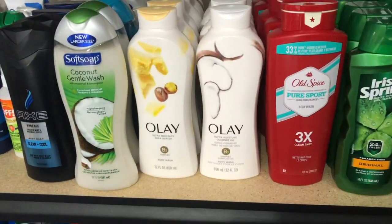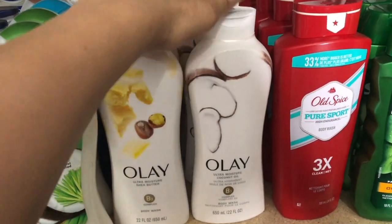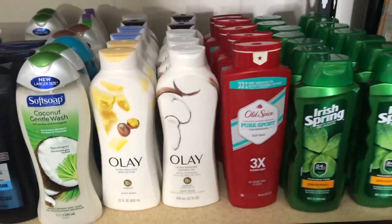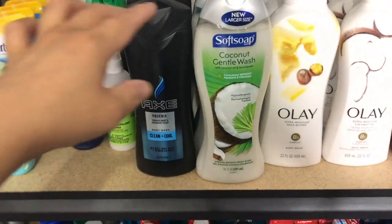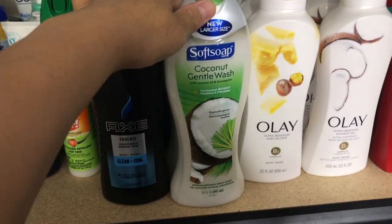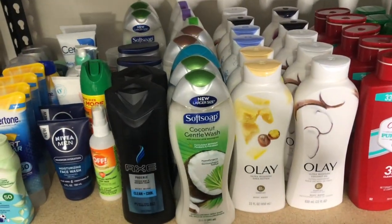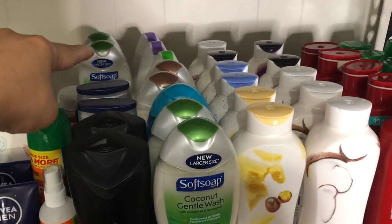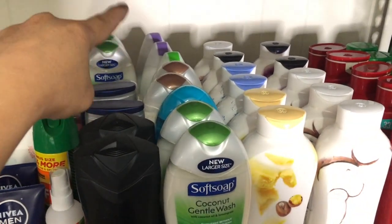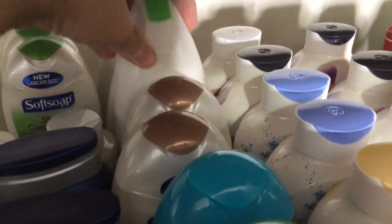And I have some of the Olay body wash. I have 10 Olay body wash. I have soft body wash. I have 2, 4, 7. And 2 Dove body wash. I have 3 Dove body washes in the back. So our Dove.